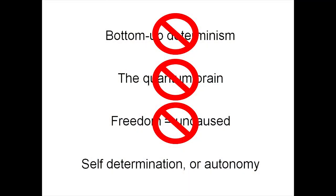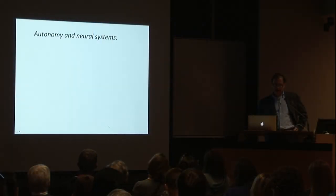And as I said, I think the thing that we all intuitively think about with freedom in our behavior is the notion of self-determination or autonomy, or at least that's what I would like to get to some neuroscientific understanding of, if possible. So is there hope for doing that? I think there's some hope. And here are some preliminary thoughts that I want to lay out. These are just background assumptions that I start with.